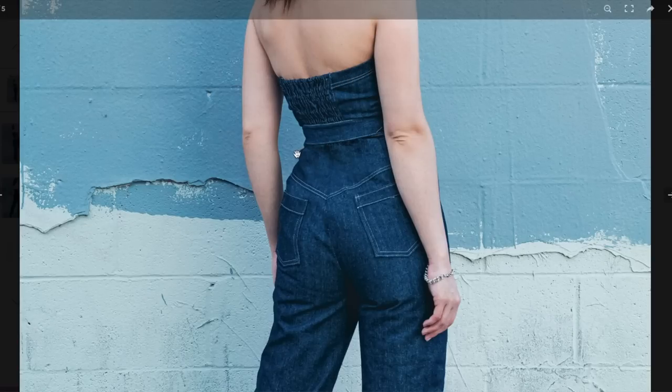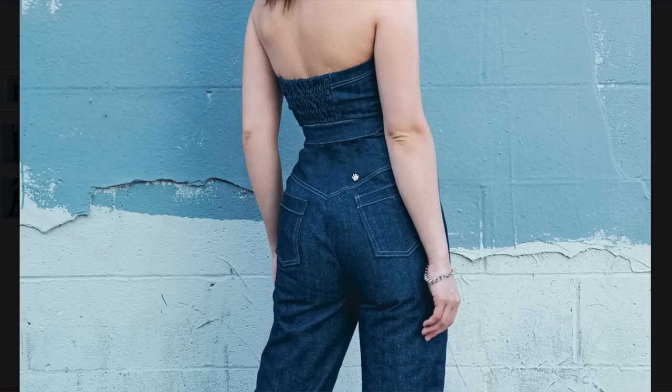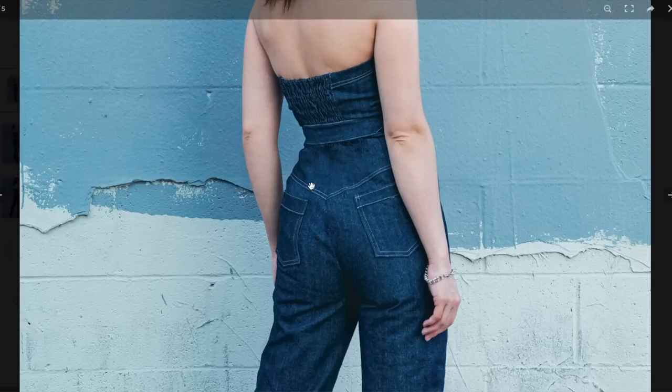Here's the belt again. You get this deep, what is it called? Oh no, it fell out of my head. Oh, I can't think of it. I hate myself. Anyways, this thing that might come to me any second now, it does feel like there is a waist seam. So we'll have to look at the line drawings and see.